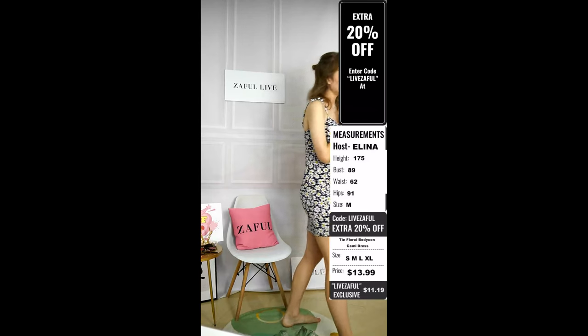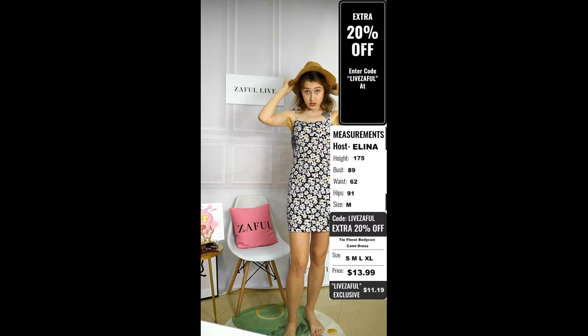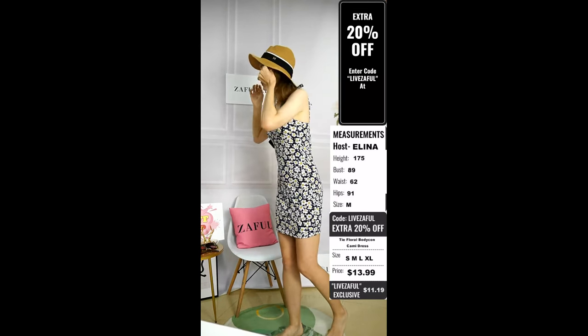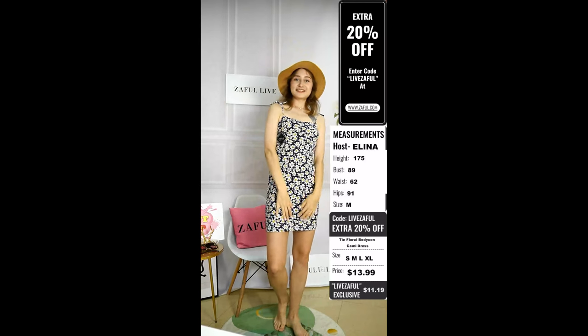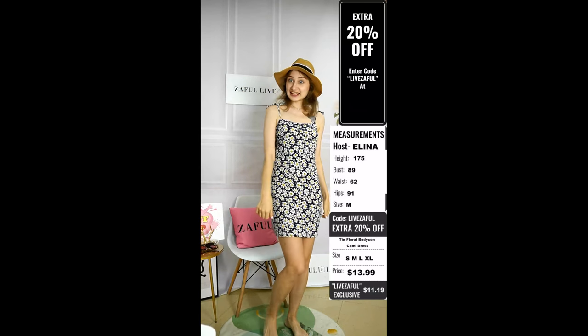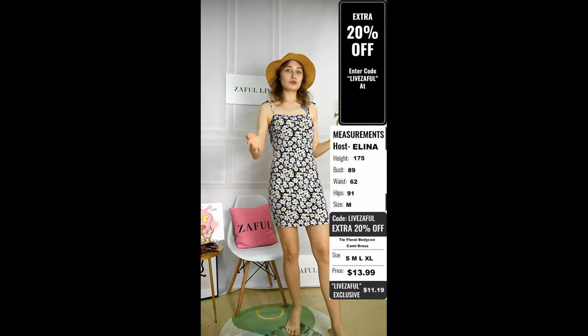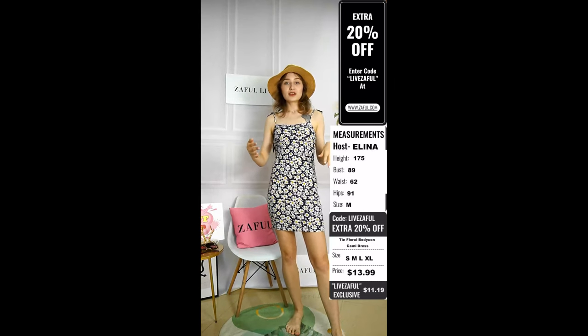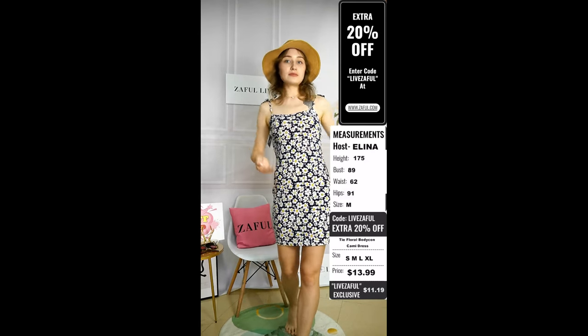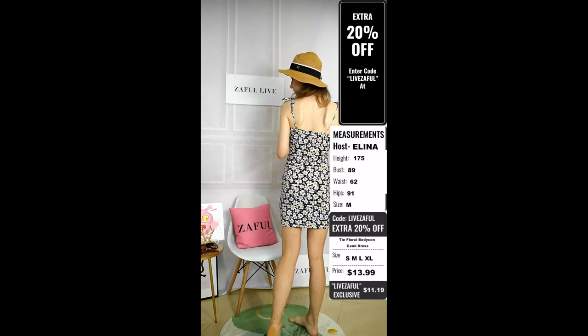Let me check what combination I can have. Oh yeah, I have such a nice hat for summer. Let me check. Yeah, it looks pretty, it looks so girlish, it looks elegant. And with high heels, you can go meet up with your friends, or if you want to wear it for evening time, just maybe wear some more casual jacket, and it will look nice.